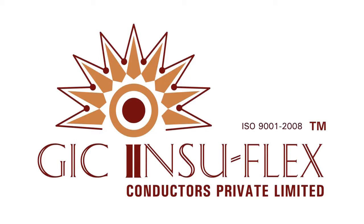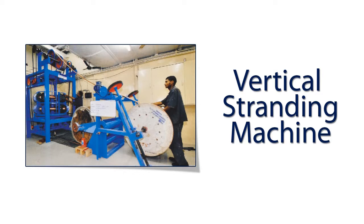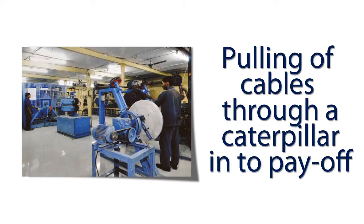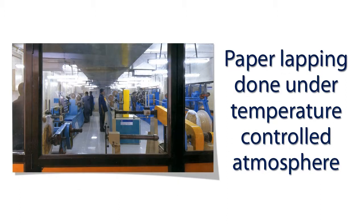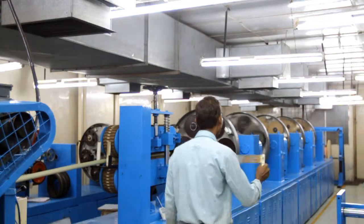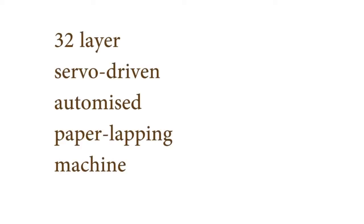Our manufacturing setup consists of a bunching area, vertical stranding machine, advanced vertical stranding machine, horizontal stranding machine, pulling of cable through a caterpillar into payoff, 30 layers paper lapping machine, paper lapping done under temperature controlled atmosphere. The paper lapping is done in a chamber having humidifier, which creates a positive pressure which prevents dust particles from entering the chamber. The most recent state-of-the-art acquisition made by GIC Insuflex is a 32-layer servo-driven atomized paper lapping machine.